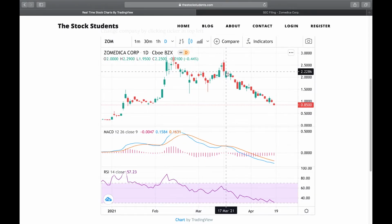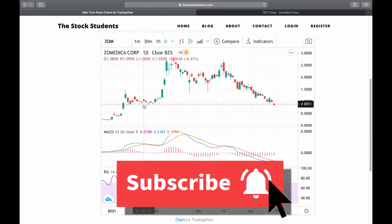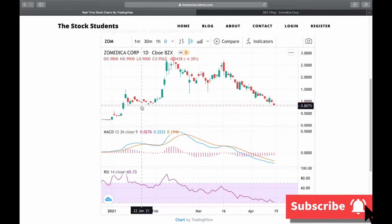We can see ever since March, we've been really in a pretty well-defined downtrend. The reason why I'm watching the stock this week is because if we look here, we are right at the levels of where we broke out from before the majority of the hype around the stock started, around this 80 to 90 cent level here.